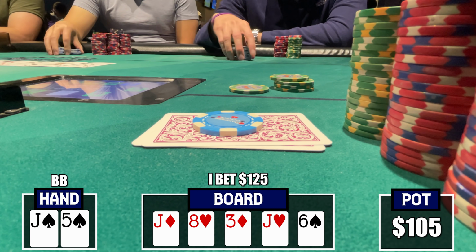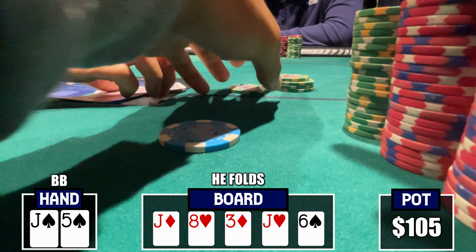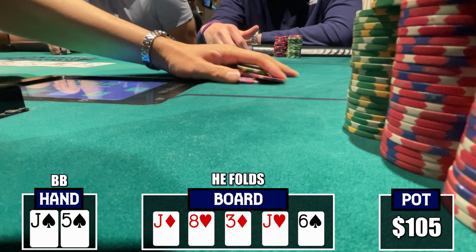So I throw out an overbet of $125, but this time he just snap folds, so didn't really go our way here. Seems like he just missed a draw of some sort, but the premium Jack 5 of spades coming in clutch, scooping up another pot.